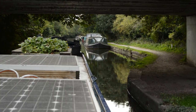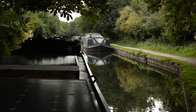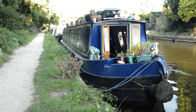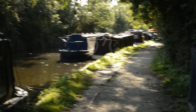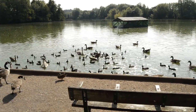So just as you come under this bridge on the right hand side, that's the car park for Rickmansworth aquadrome. And we parked just a bit further on from there. There seems to be plenty of mooring here. And if you continue down the towpath just before the lock, there's this little turning. There's a couple of turnings actually that you can explore.